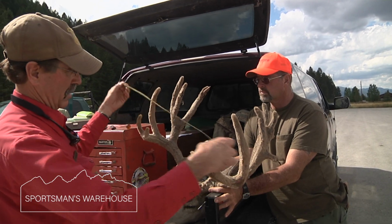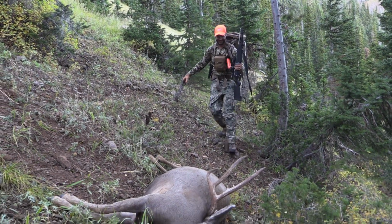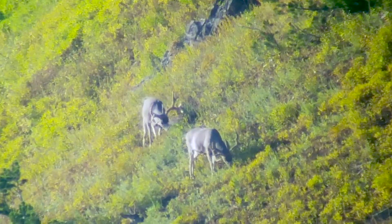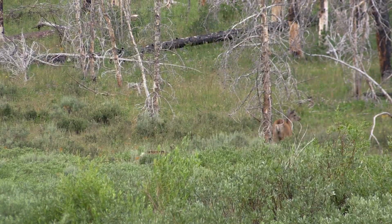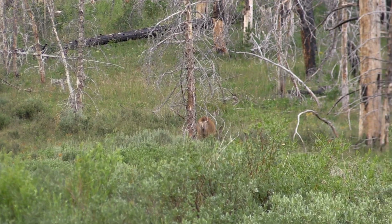Absolutely. The old timers will always say that if you shot out a basin of bucks, it would take generations for it to repopulate. We're not quite sure we understand yet how these bucks populate these high elevation basins. One good example was last year in the Wyoming Range. We were glassing 5 bucks in a basin. One of them was radio collared. It was a yearling buck. And we kept glassing in the basin, and over on the far side, directly across from us, was his mother. So his mother, the doe, had given birth to him somewhere in that general vicinity.